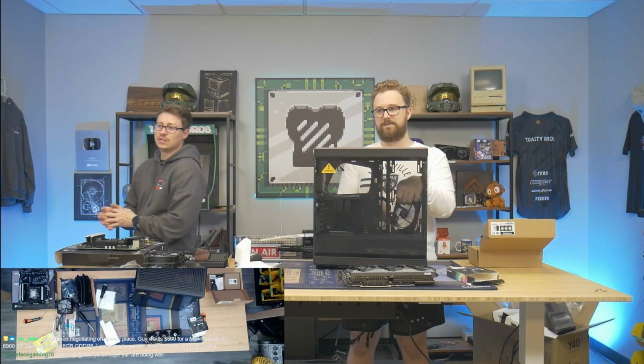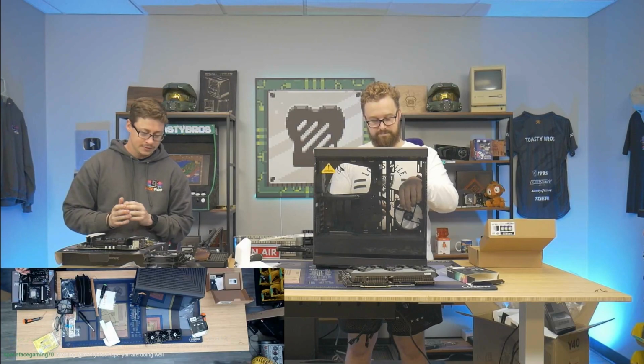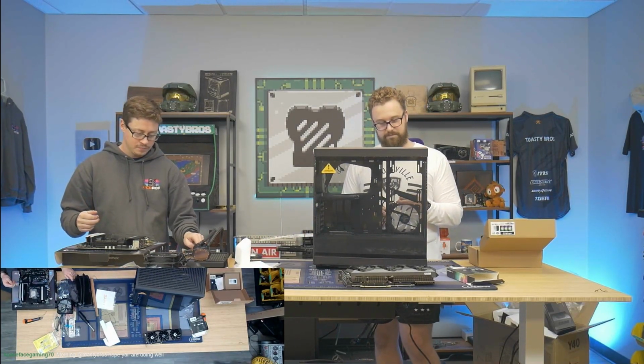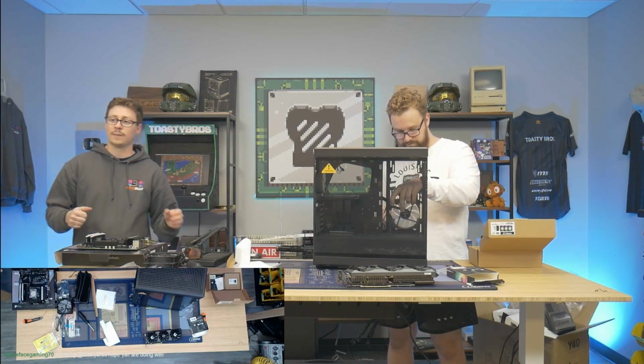Looking at a B550 that's black and silver. Ooh. Yeah, there's a lot of boards like that. I think, are you looking at Asus or ASRock, I'm guessing? I know they have a bunch that are like silver and black.